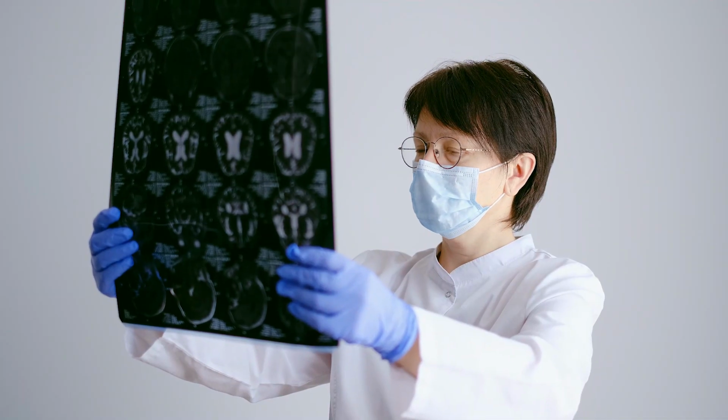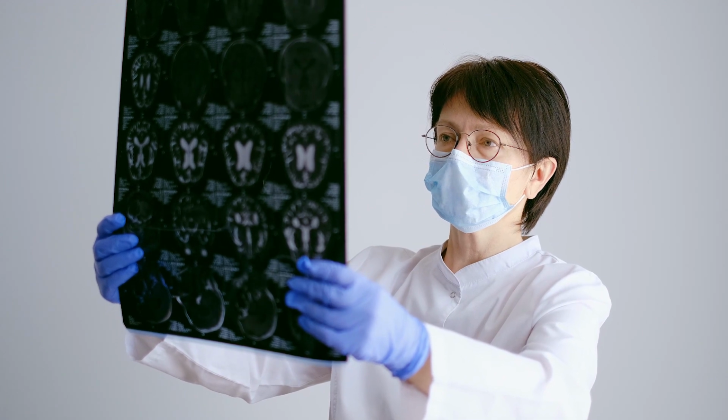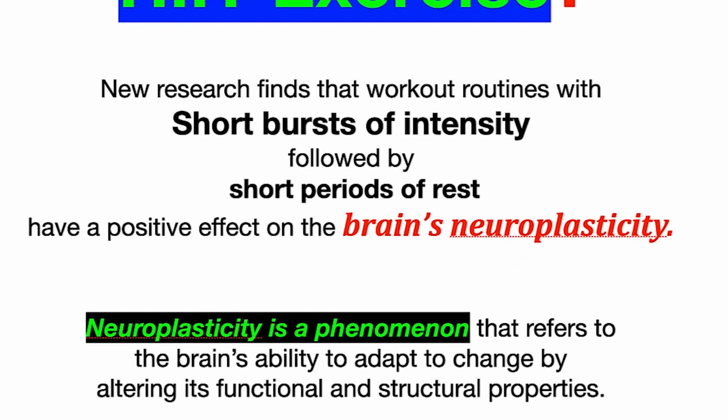So brain neuroplasticity, but also it means when a certain part of the brain, usually seen post-stroke, atrophies or dies, your brain has the ability to remake some of these connections. So neuroplasticity is a phenomenon that refers to the brain's ability to adapt to change by altering its functional and structural properties. So it's literal, what you can see, and it's also figurative in the sense that you can tell a person's figuring things out. They're adapting to a different environment.